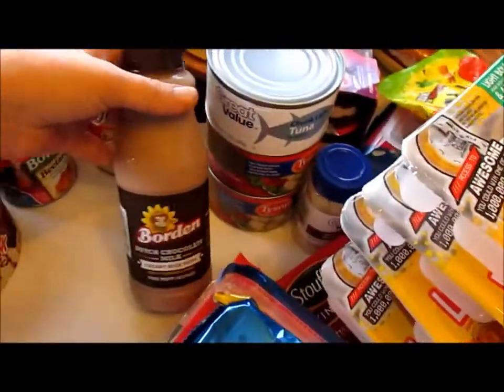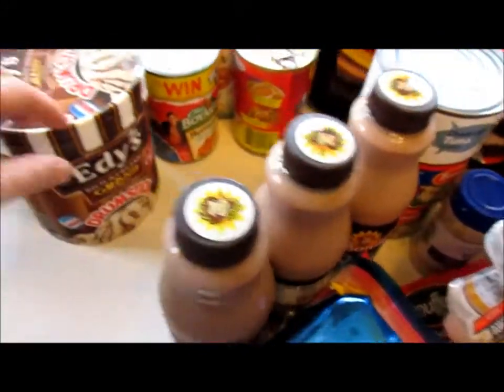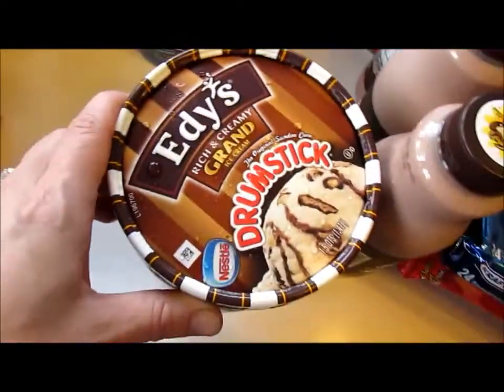I got Jackson 3 chocolate milks, the Borden chocolate milks, to go in his lunches. My husband wanted some ice cream, and this time I got him the Edie's Grand Drumstick ice cream. He'll eat that up really fast.